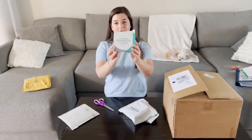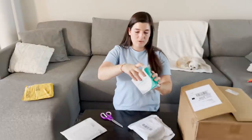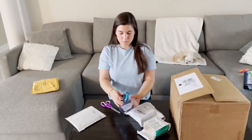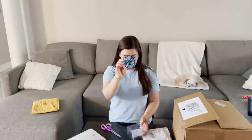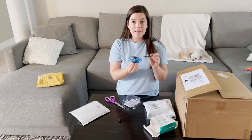Whoa, a flying spinning toy. Okay, let's see if I can get this to work. Oh, it's a beautiful color. It's like this really cool metallic blue. I'm going to charge this up and then I'm gonna try it out.